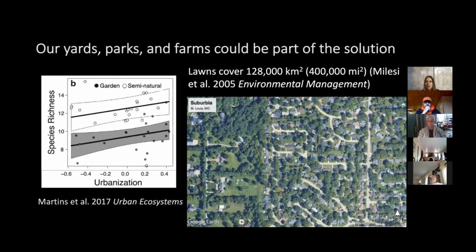There was a really interesting paper that came out. It's actually pretty old now. I searched for some updated estimates of this, but wasn't able to find any. But lawn cover within the United States is over 400,000 square miles, or 128,000 square kilometers. That is a huge amount of area that is just taken up by lawn. And most lawn is essentially, from my perspective, one step up from concrete in terms of how well it manages water, as well as the resources that it provides for bees and wildlife.